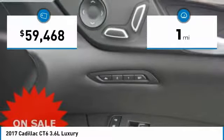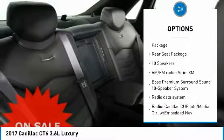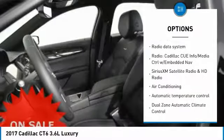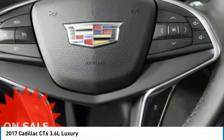This vehicle has less than 100 miles. Here are some of this vehicle's great options. Power passenger seat, traction control, navigation system, air conditioning, leather-wrapped steering wheel, dual airbags, power steering, alloy wheels, four-wheel disc brakes, auto-dimming rear view mirror, PPO.